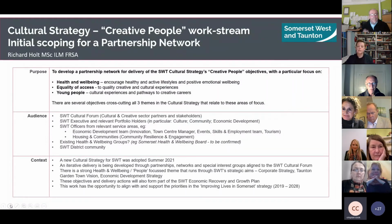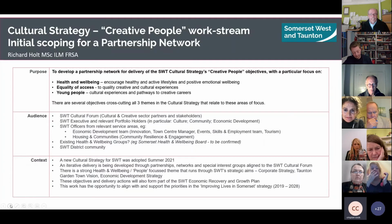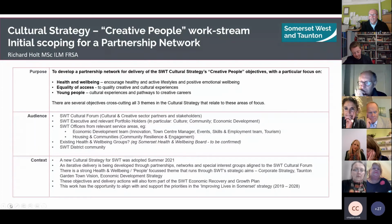Obviously, looking at the list, most people I recognise, but for those that don't know me, I've been working in the Taunton Somerset area now for over 30 years, would you believe, championing creative sector development. So cultural strategy is very much part of the work. It has informed the Exeter cultural strategy and the Bristol cultural strategy, and I've been working alongside Somerset West and Taunton on the development of this.